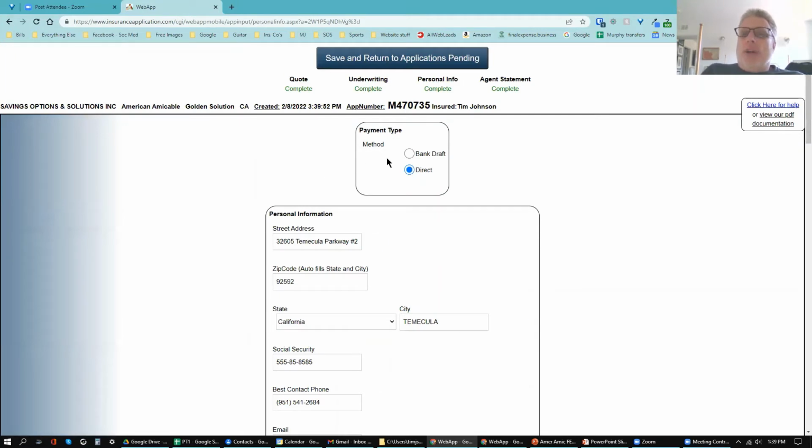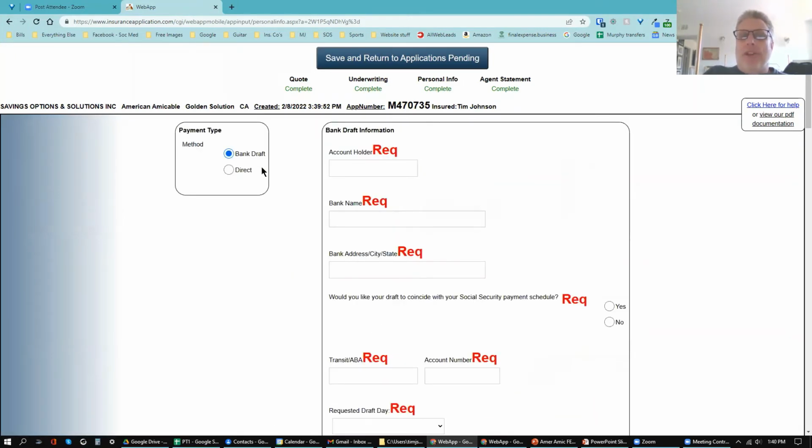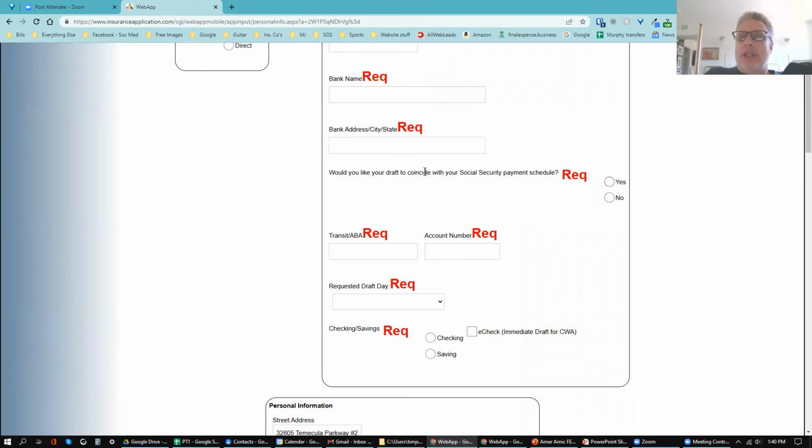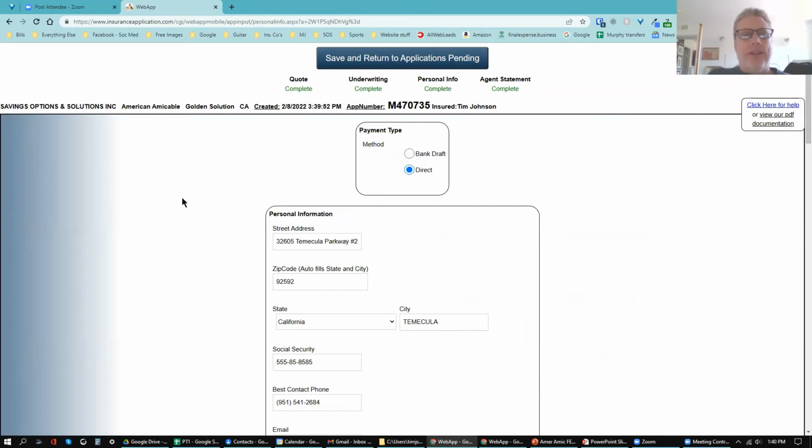Then you'll see right up here at the top, payment method. You're always going to have bank draft as the payment method. I have direct on here just so I don't have to input all of this information because if you don't have the right information on here, it won't let you go forward. But basically, you're going to put in all the information in there. You can sync it up to their Social Security payment schedule, which is nice. And I'll go over that in a little bit with you as well. But let's put direct on here so I can go forward with this.